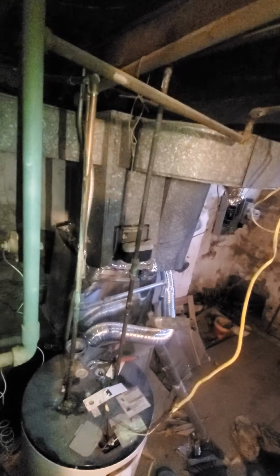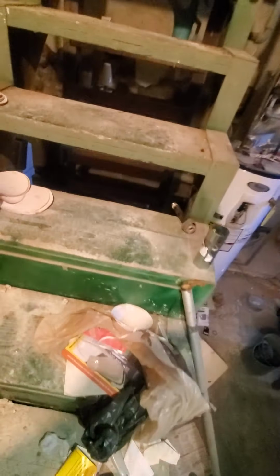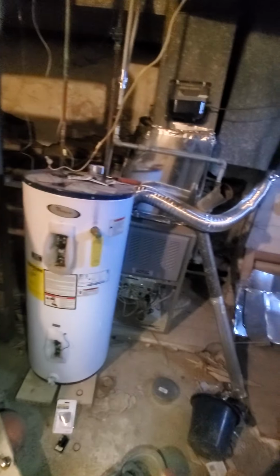All right, going into the basement now. Yep, that's your HVAC unit right there. We will update your HVAC unit, something more efficient, high efficiency unit. Same thing with the water heater. We'll update the water heater. The walls, we'll cement all the walls and install a waterproofing membrane to help keep moisture out of the basement. As you can see, these walls are in terrible shape.